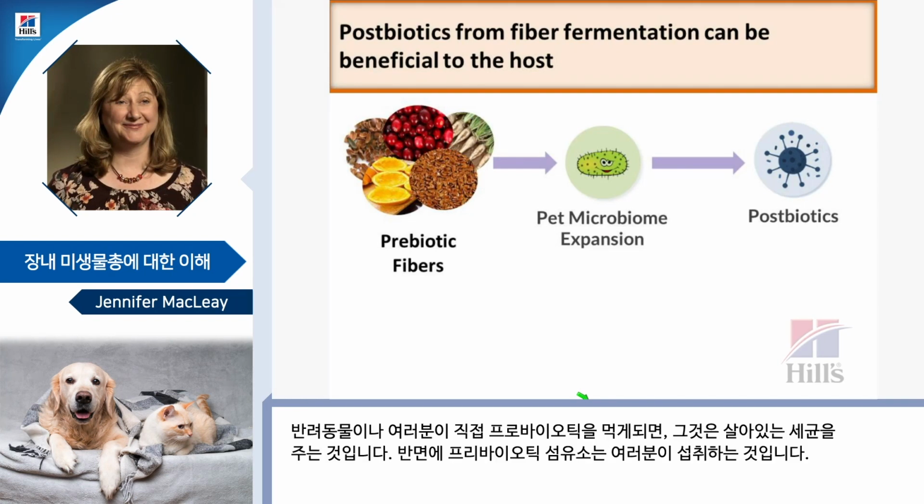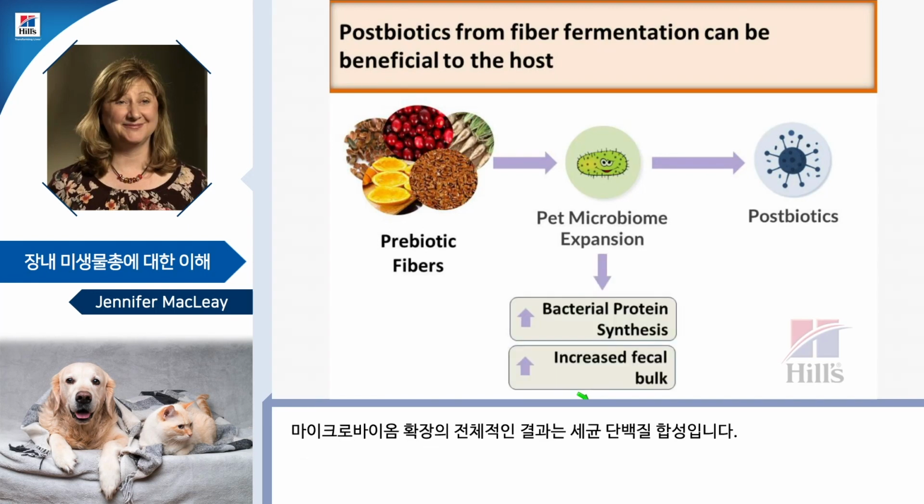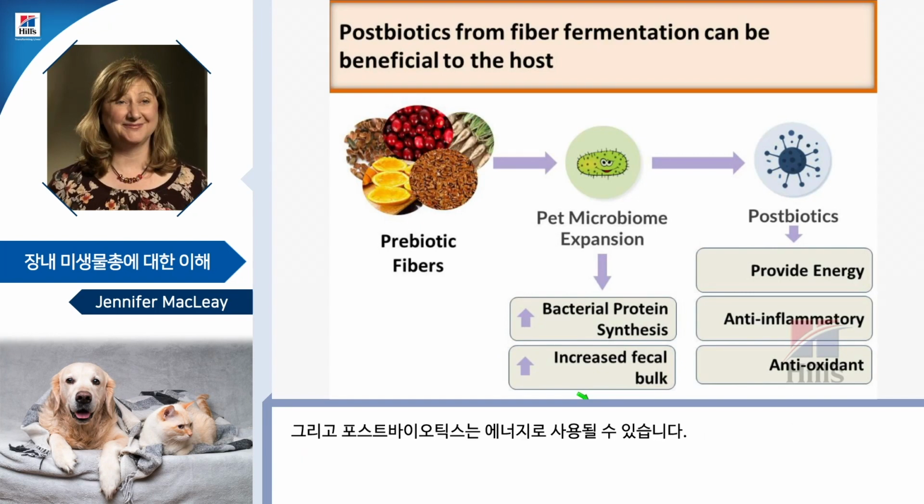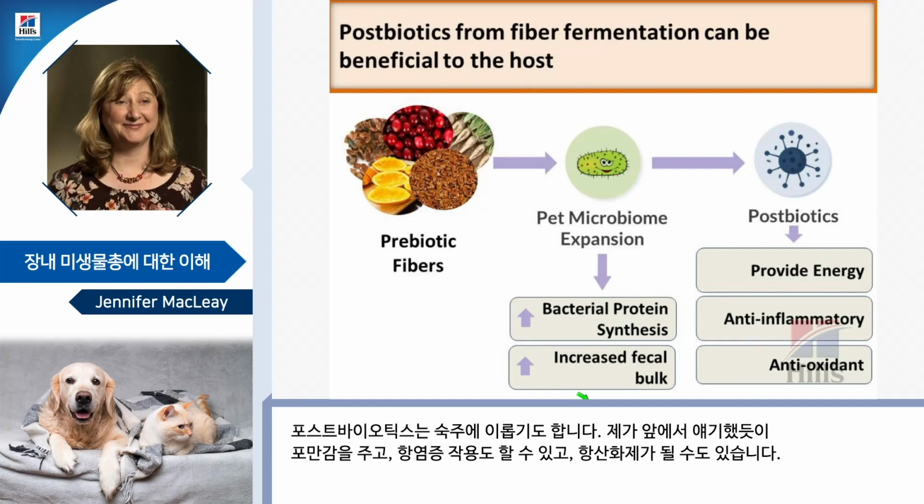When you give a pet or yourself a probiotic, what you're actually giving is living bacteria. Whereas, again, a prebiotic fiber is something that you consume. And the overall output of the microbiome expansion, again, is bacterial protein synthesis. So a healthy gut microbiome makes more bacteria, and as I already mentioned, that also increases fecal bulk, and that has advantages. And those postbiotics can be used for energy, and they can also have benefits to the host.